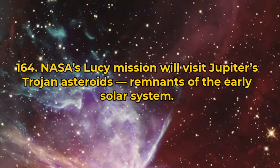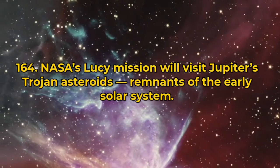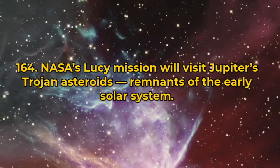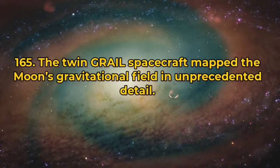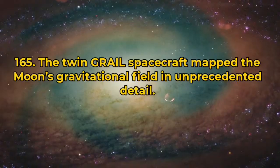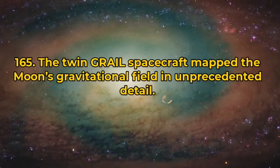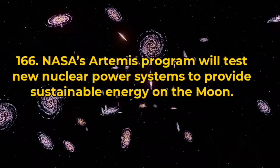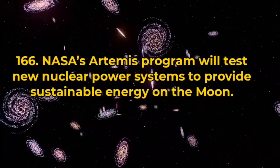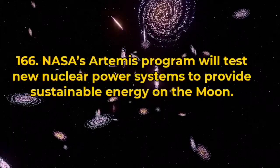164. NASA's Lucy mission will visit Jupiter's Trojan asteroids, remnants of the early solar system. 165. The twin GRAIL spacecraft mapped the moon's gravitational field in unprecedented detail. 166. NASA's Artemis program will test new nuclear power systems to provide sustainable energy on the moon.